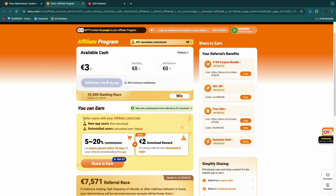Now from here you can see you can refer users with your affiliate link or code, and for new app users you get €2 download reward, and then you get 5 to 20% commission on all orders placed within 30 days. So this €2 download reward is really cool and it's super easy, and the most important part here is that you have these links right here.